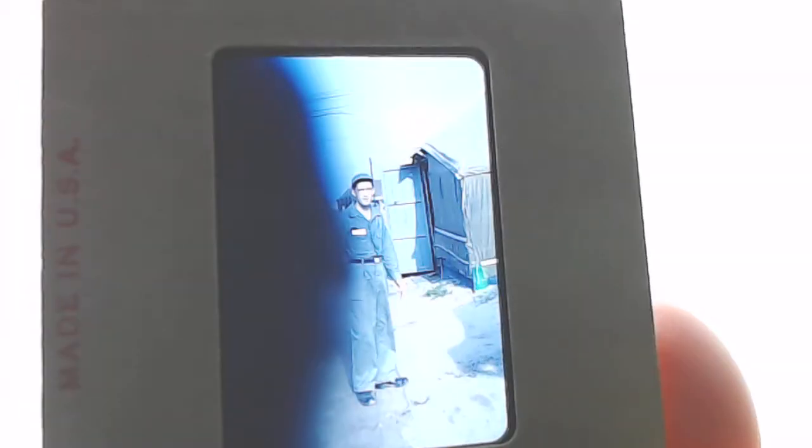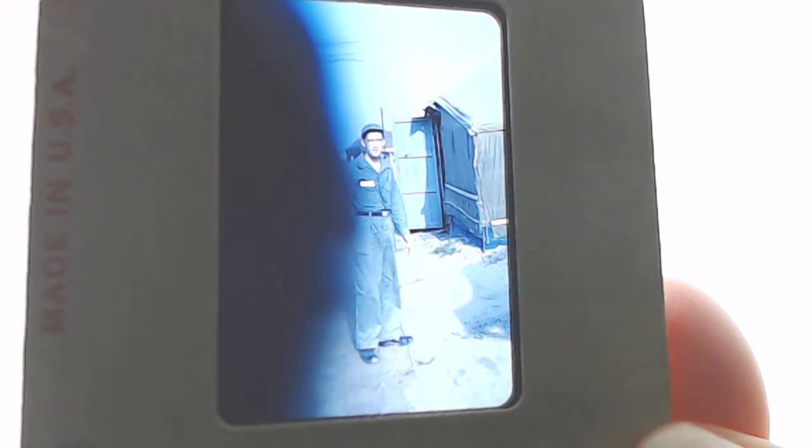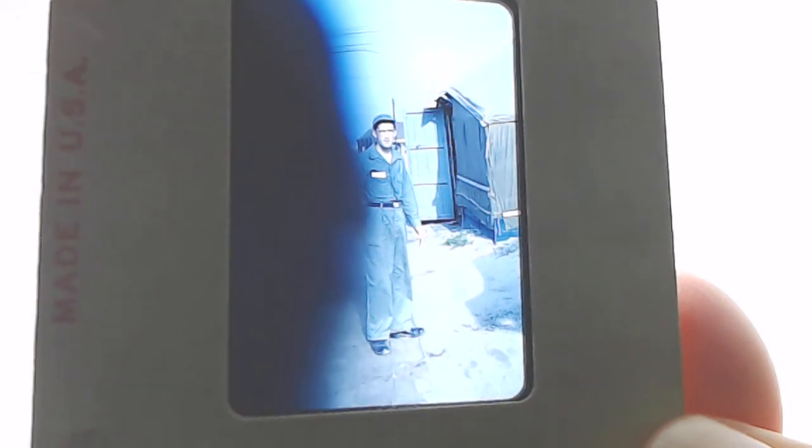Let's see. Looks like they got their thumb in that one. And that's the last image that says box 1.